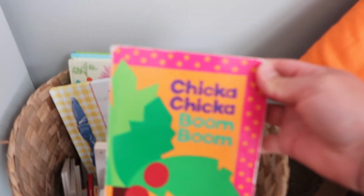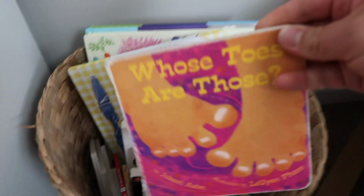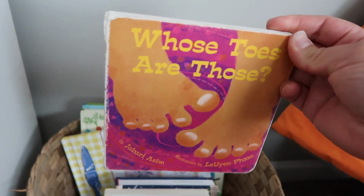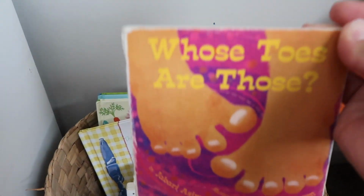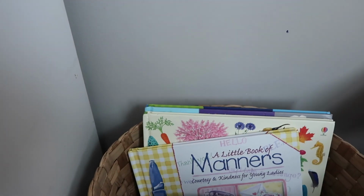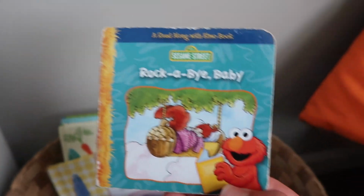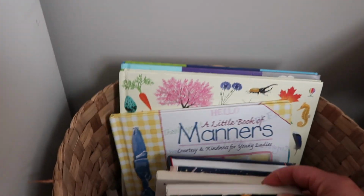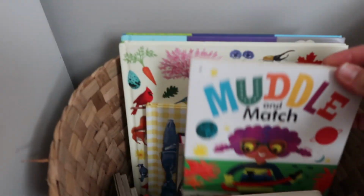So we have some of our favorites, which is of course the famous Chicka Chicka Boom Boom. This one has been read to my girls since Tatiana was 1 year old. Whose Toes Are Those? This is a favorite. Yes, that's my favorite. That's her favorite. Ava loves to use these little small ones. Yes, that's my favorite too. Then we have Pajama Time and Giraffes Can't Dance. This one's cool, Muddle and Match.